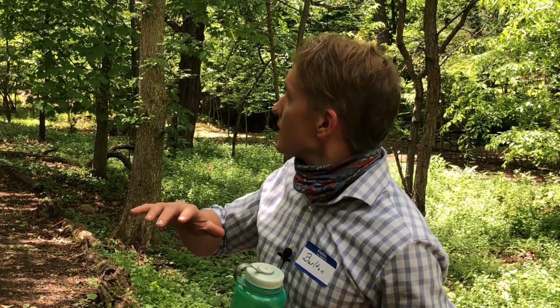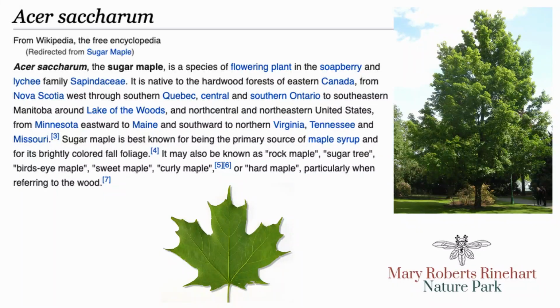There are, in this park that I have found, 2 sugar maples. They're both right here in their seedlings.